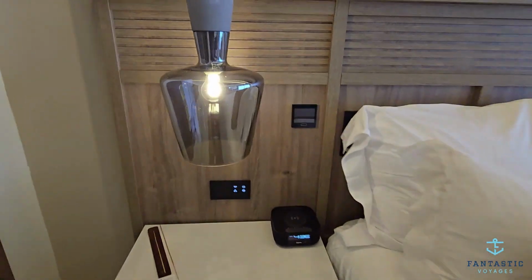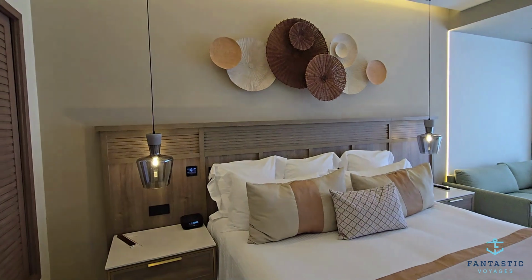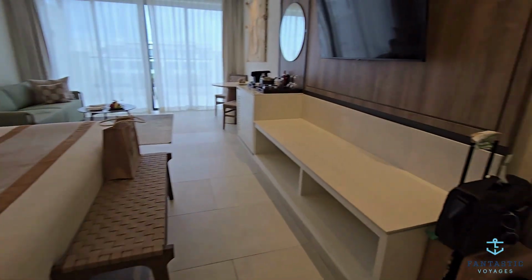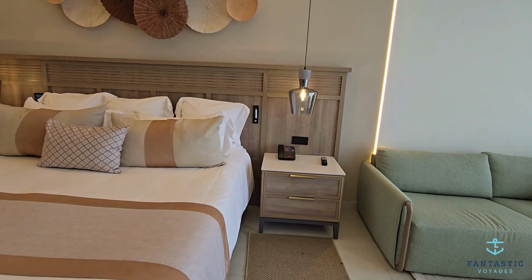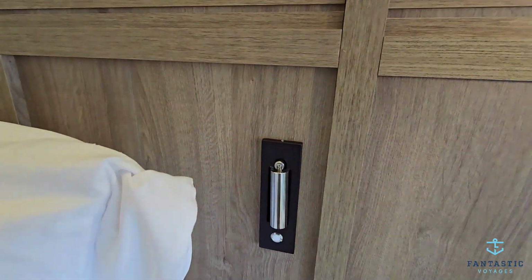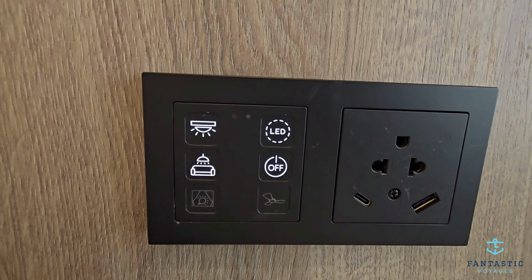And I'm guessing this is probably temperature. Yep. And the air conditioner is working great. It's nice and cool. It's a beautiful room. They do have the little reading lights that they'll probably come during turn down service at night and turn on. More plugs over here on this side.